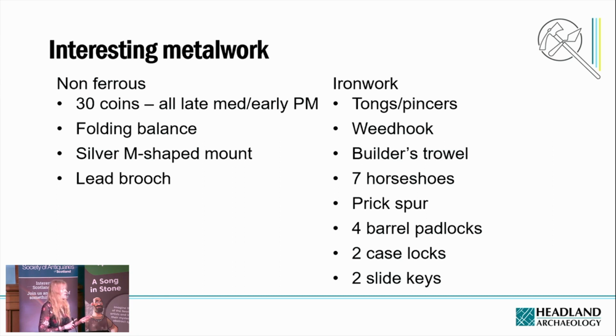Horseshoes as well. The prick spurs are relatively unusual. They're relatively early. Most medieval spurs you find are rowel spurs. It's really nice to get a prick spur. And then padlocks and keys and all sorts.